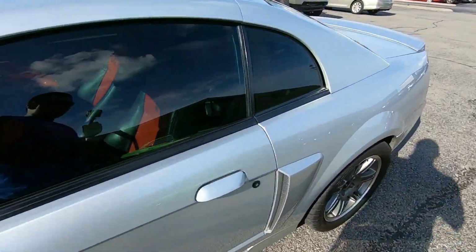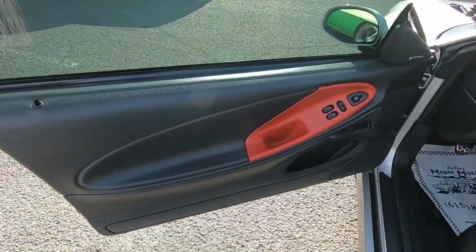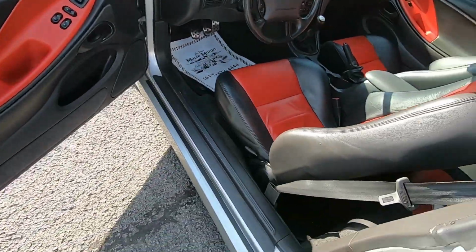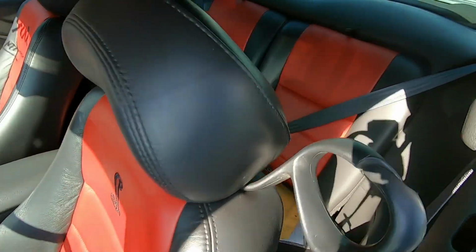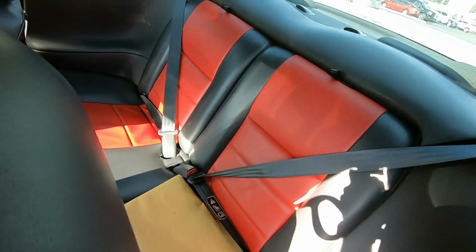Go ahead and check out the interior. I knew this was going to be a shorter film than normal. Tinted windows, nice and clean. Door panels, nice and clean. Carpet. I mean, everything just looks good in this car. Cobras in the seats. You got paperwork in the back seat too that comes with the car, everything that's been done.